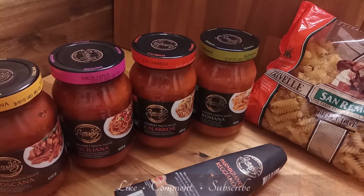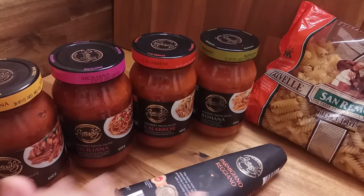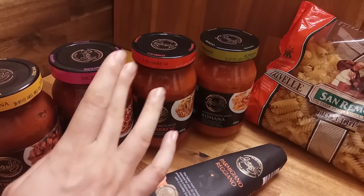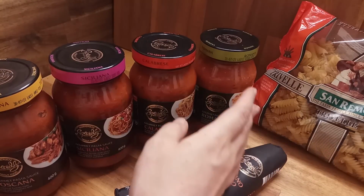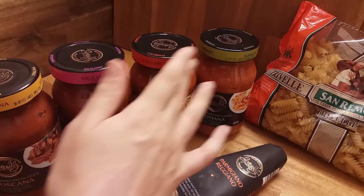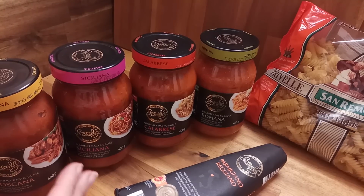Hello. Thank you for stopping by our little stand today. Today we have on display our specially selected gourmet pasta sauces. And we have four amazing varieties. If you have a little bit of time, I could tell you about them. Wonderful.